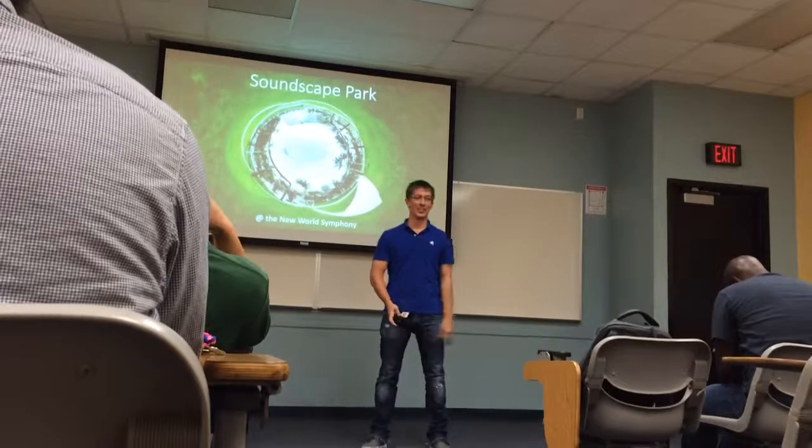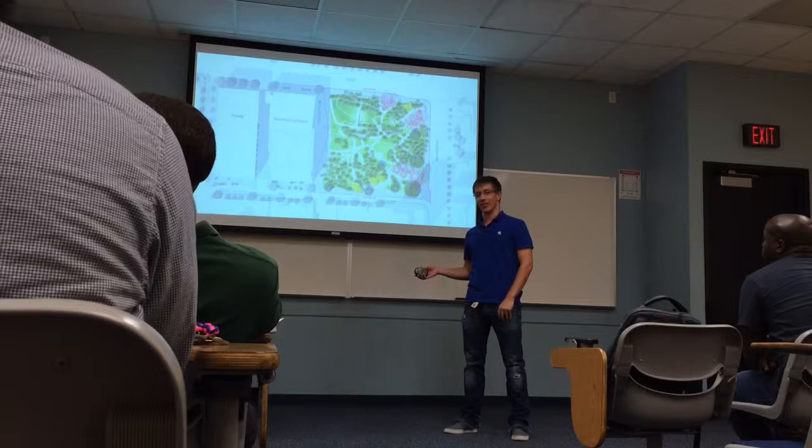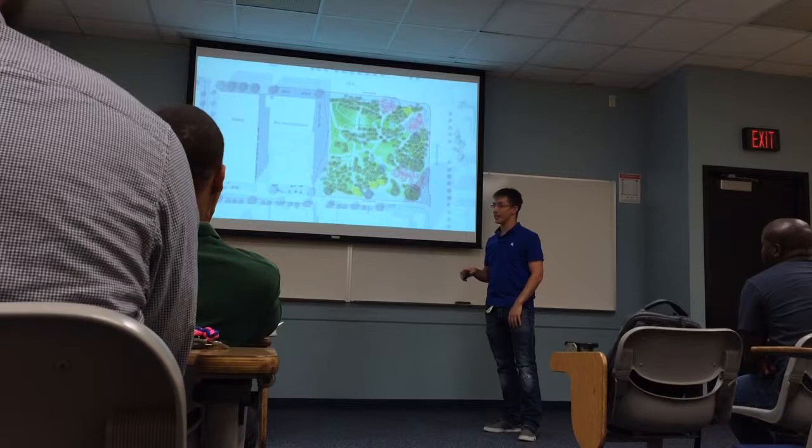Introduce you to Soundscape Park at the New World Symphony. It's located on two main large arteries of the city of South Beach, Washington Avenue and 17th Street. And while I had this up, I'd like you to notice the little bits of pink scattered around the park.